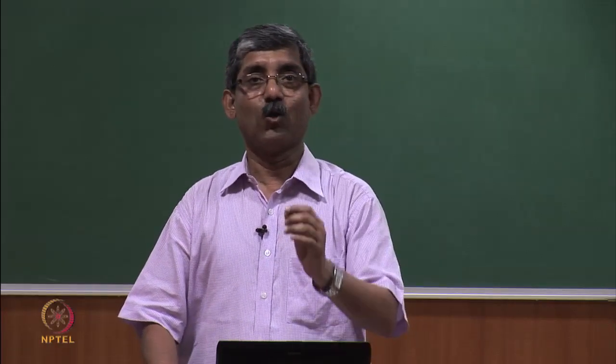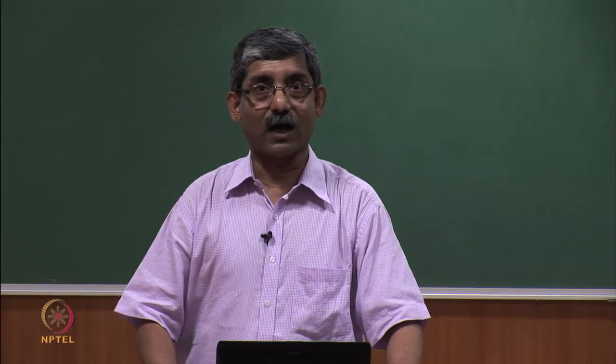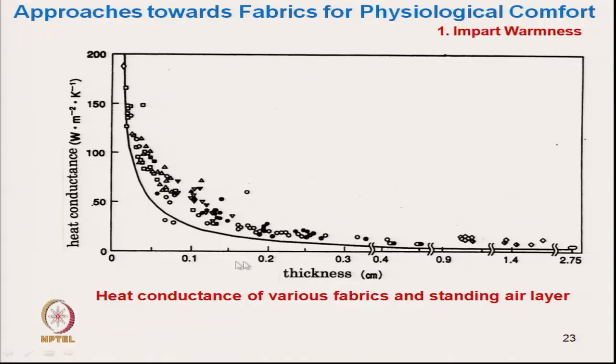So, these two approaches are, one is imparting the still air, another is introduction of fiber with lower thermal conductivity. So, this curve shows that as the thickness of fabric, keeping the mass per unit area constant, if we increase the thickness of the material, the heat conductivity reduces, that means thermal resistance increases. So, that is incorporation of the bulk.